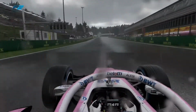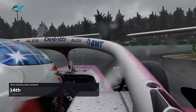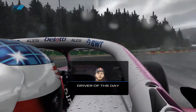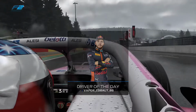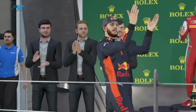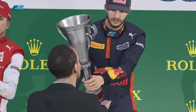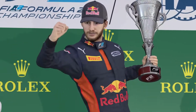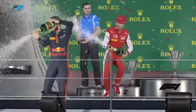I think I've got to give my driver of the day today to my boy Let's Get Fiscal, coming in with the clutch first place finish in that first feature race, and of course holding on for a podium and third place in the sprint section. Game goes a different direction with Vapor Cobalt. I don't think I could give Vapor Cobalt the driver of the day just because of the misplay, deciding to stay out on wets through the feature section. So my driver of the day goes to Let's Get Fiscal.